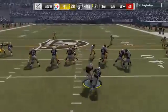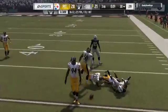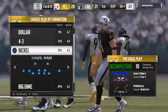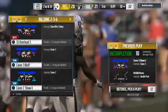Now a play fake here on first down. He couldn't quite hold it. Got hit. Ball pops out. Incomplete. We know it's not an easy job to go out and catch passes when people are trying to tackle you and knock the ball away. But the bottom line is, that's a pass he's got to have and a pass he should have caught.